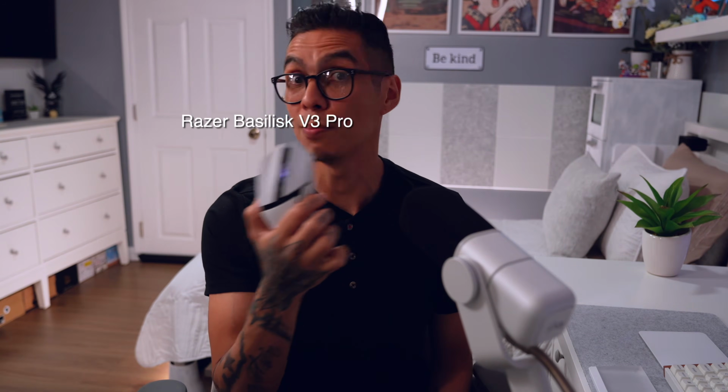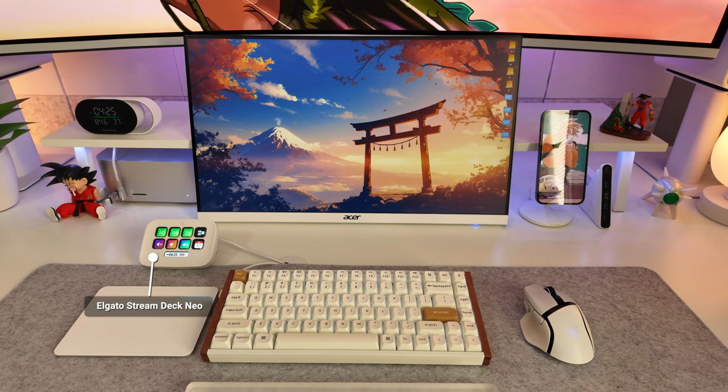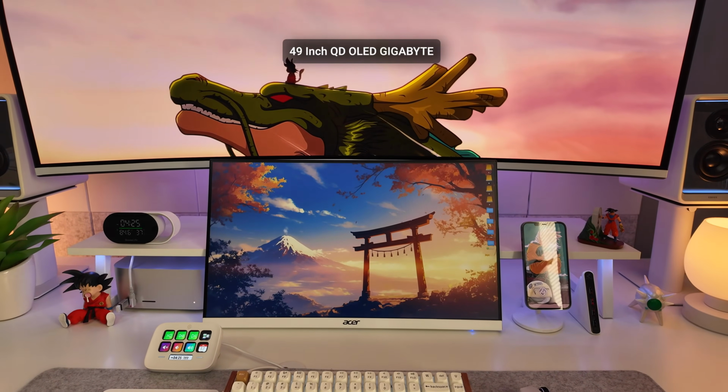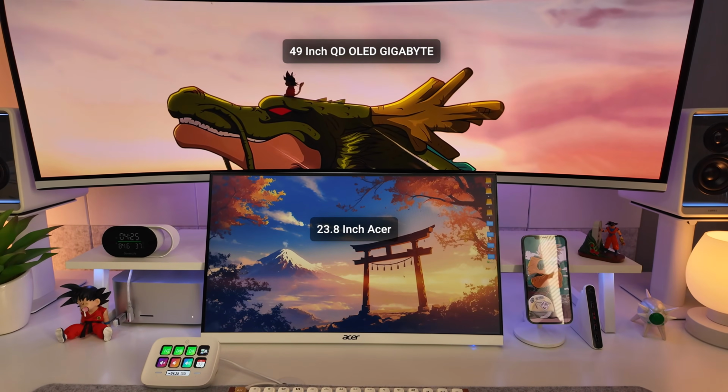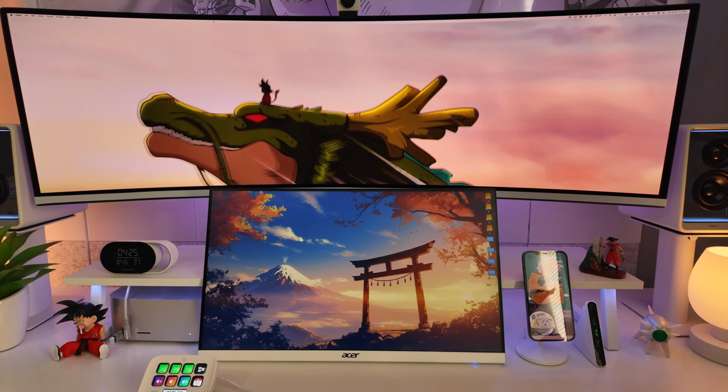This is the best mouse for Mac. And yes, I have tried this one. I'd love to explain why, but that's for another video, which I will be making at some point. Anyway, right above the trackpad is the Elgato Stream Deck Neo. And for monitors, I use two. The 49-inch QD OLED by Gigabyte and the 23.8-inch by Acer. I've had this OLED since launch day and I paid a hefty penny for it.